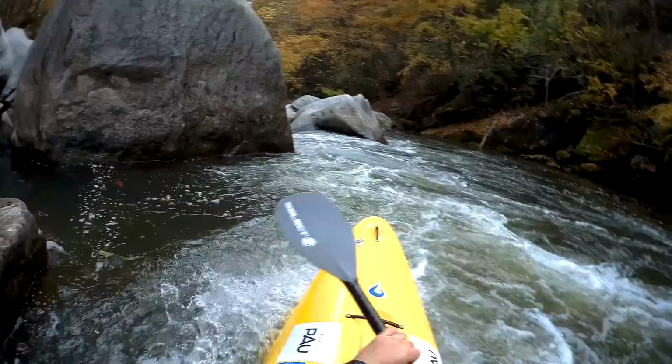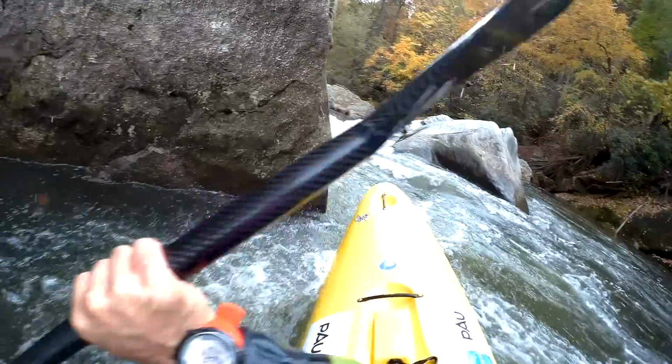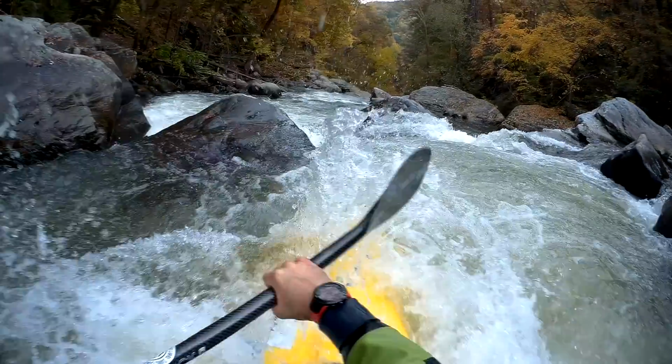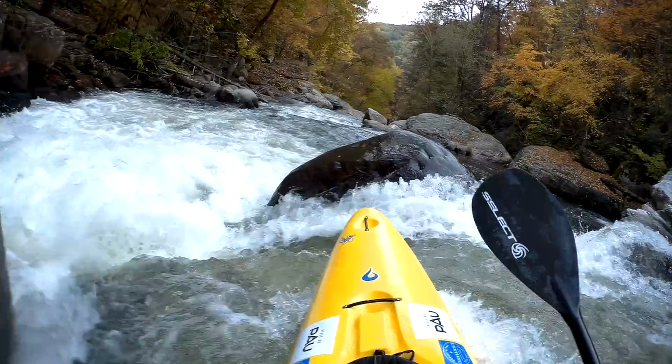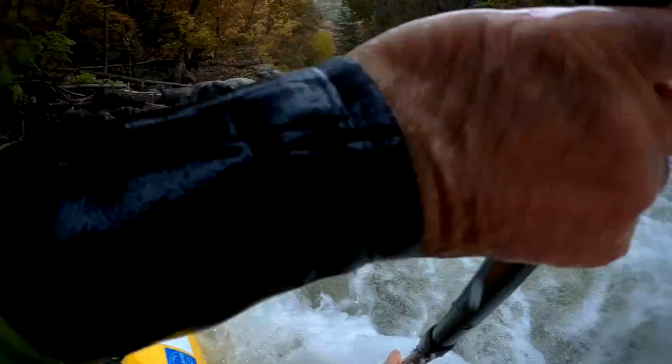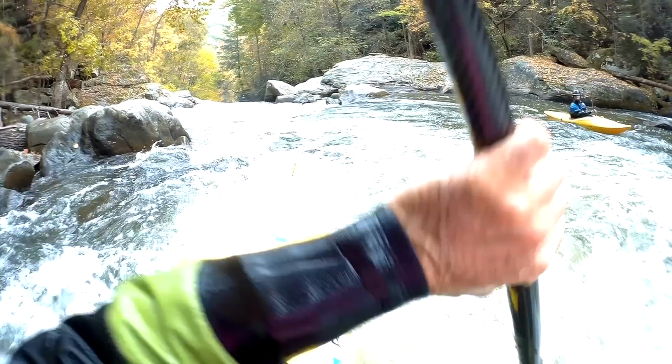I can paddle very much above the rocks, especially on my left. But I keep going, I'm paddling, because you're coming from a very flat section, and your boat doesn't have enough speed to prepare the landing on the exit. Cool.